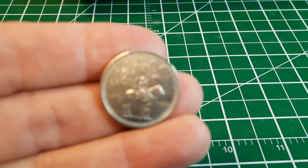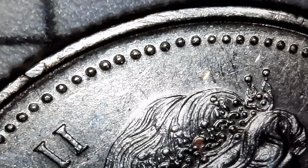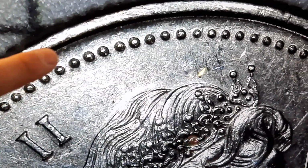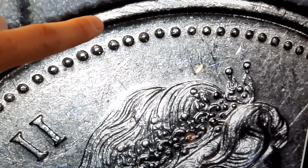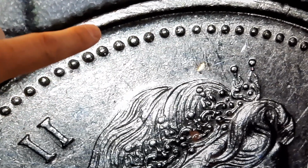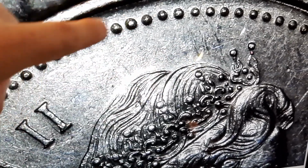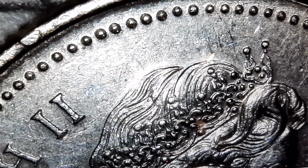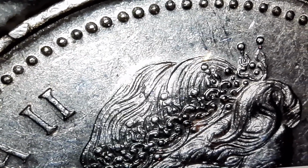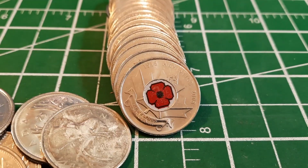It's fairly circulated, and we can see if this is the large bust or the small bust. So I'm putting it under the scope, and the two things that we're looking at is the small. This is definitely the small bust, the less valuable one. The large bust, these beads will be right close to the rim, and there's far less hair detail. That's what we want to look for. So less detail and beads really close to the rim. This is the small bust. It's not really worth much of anything. If it was the large bust, we would be ecstatic.